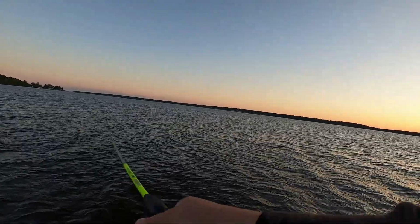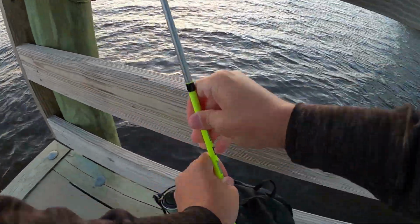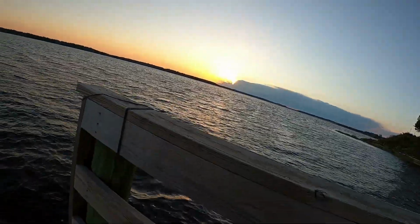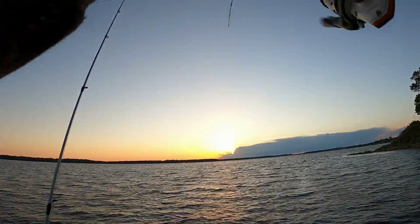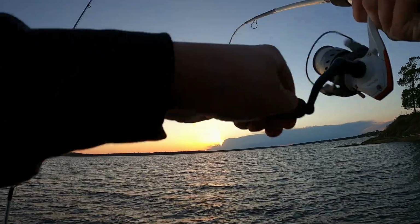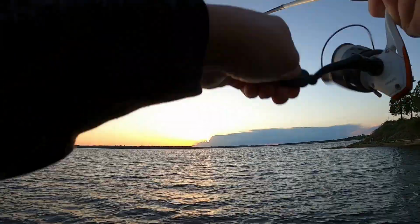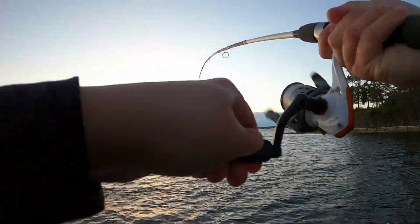Got something on the rod. Oh, it looks actually kind of bigger. Oh, man. All right, it's a little bit bigger, I think. Maybe a red? Or maybe just a bigger croaker. We'll see. Hope you guys can see okay.